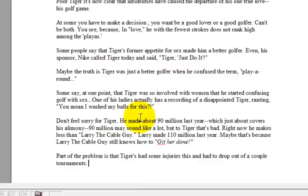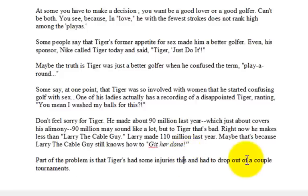So we said part of the problem is that Tiger has had some injuries this year, and had to drop out of a couple of tournaments. You know what that means. Now, this is a great focuser. Why? Because what this does is it actually implies to the audience that this is the truth. It's a misdirection. We're misdirecting them towards, oh, this has got to be the answer to this.